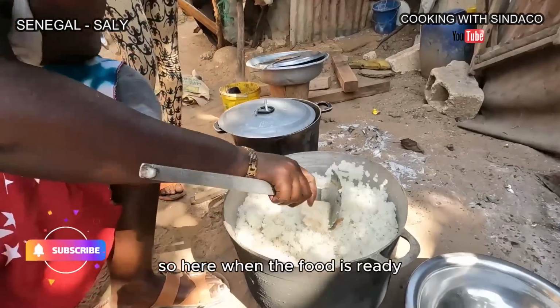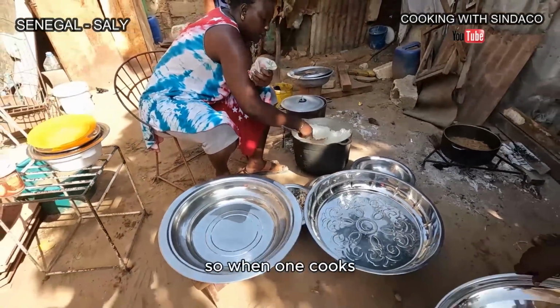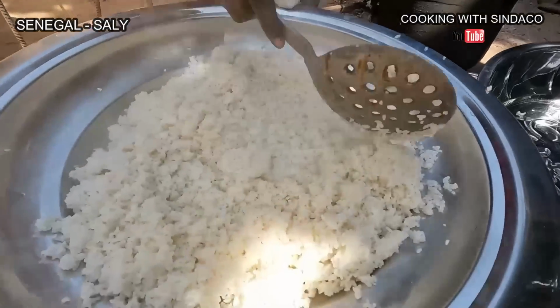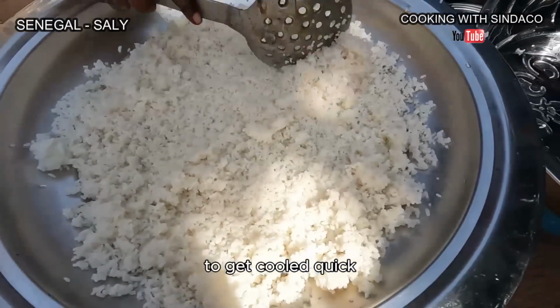So here, when the food is ready, the whole community benefits because it's mostly a compound house. So when one cooks, the whole neighborhood is supposed to have some. So again, you spread it around to allow air to circulate so it cools quickly.